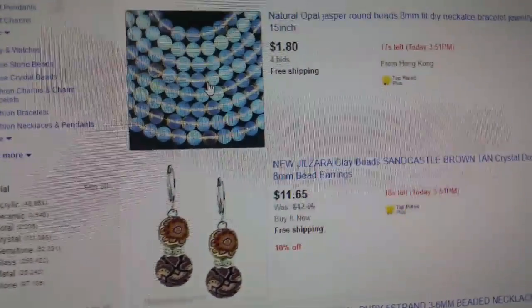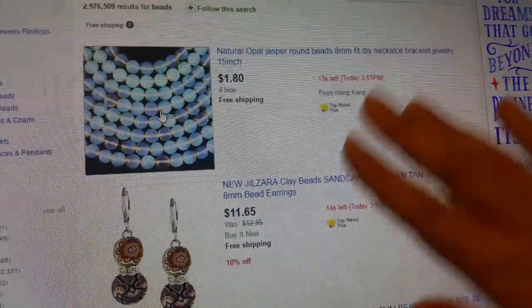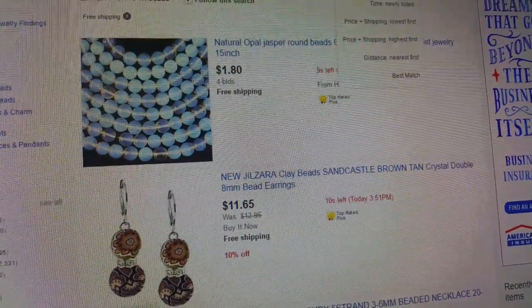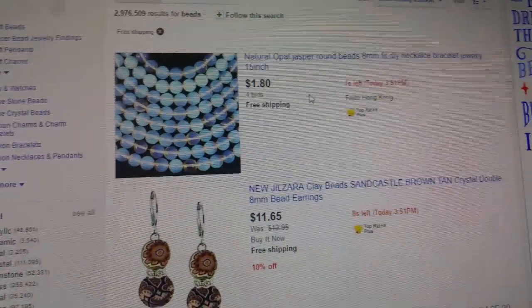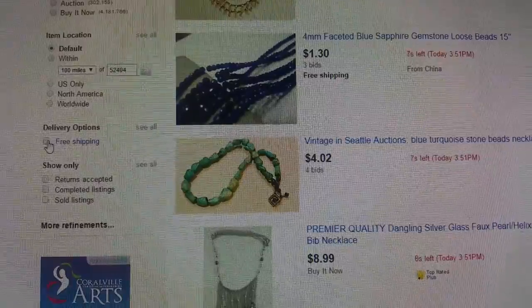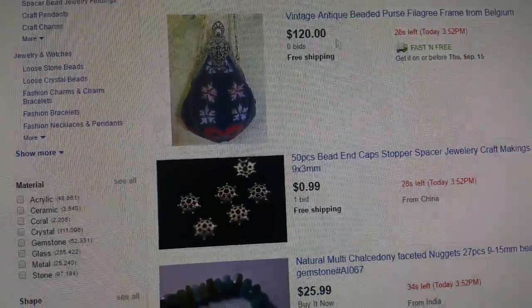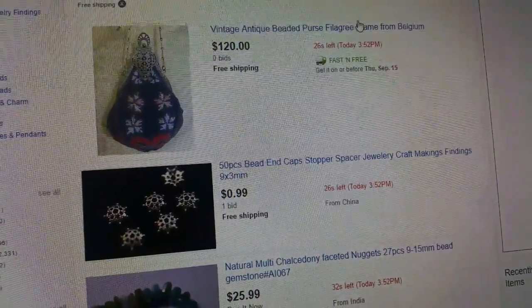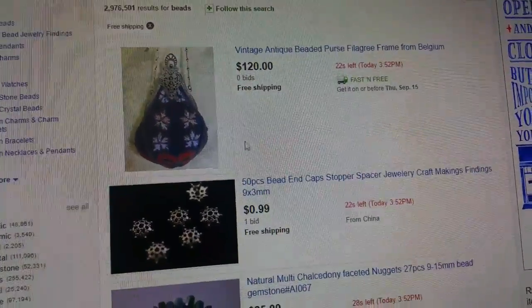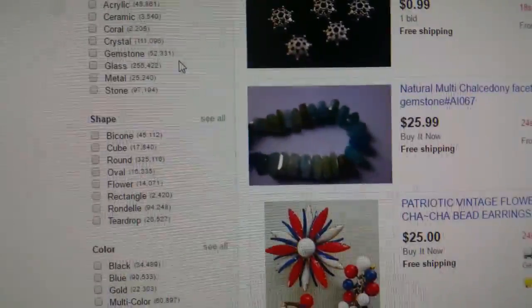Now you can see it's going to give me the options. They changed a little bit from the first screen. It's giving me the options that are ending soonest, as up here, and free shipping. So anyways, you got your free shipping checked. It's going to show you whatever items are in the ending soonest and free shipping. It doesn't matter the price. So to change that, you have to come back over to the side and go back down to price.